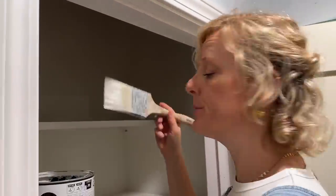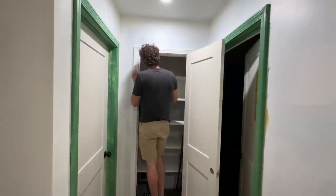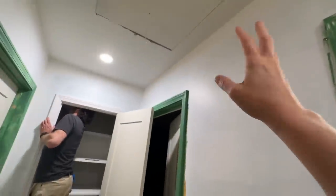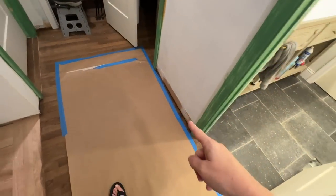I don't have favorites. Are we doing the ceiling? Nope. Just to the top of the trim. So I am going to paint the doors green, I decided. That would be so cute. Wallpaper, crown and trim. What is that called again? Baseboards.